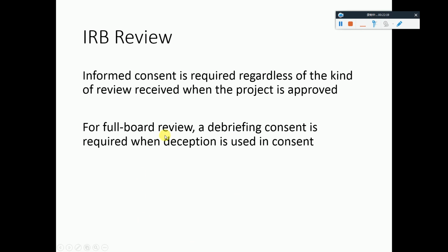Okay, in sum, those are the three types of reviews that your research project might go through, depending on the amount of risks. And of course, how to decide the risks, we'll be talking about that in the next class, assessing potential risks.